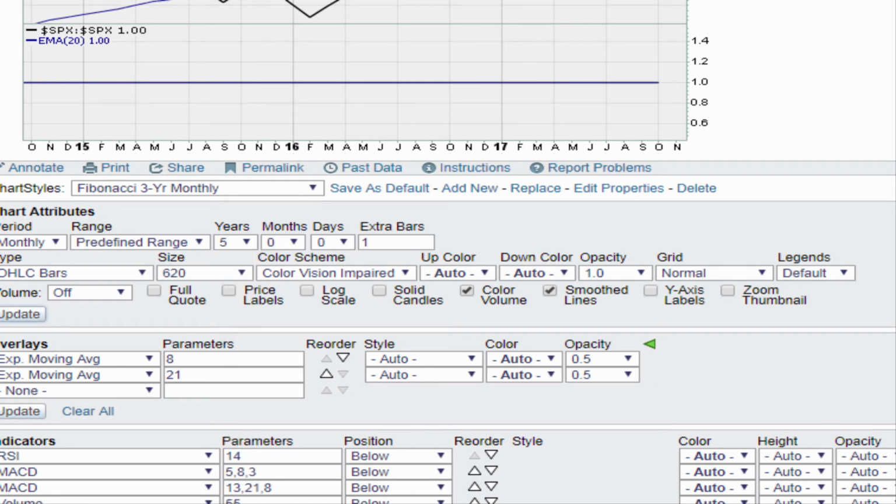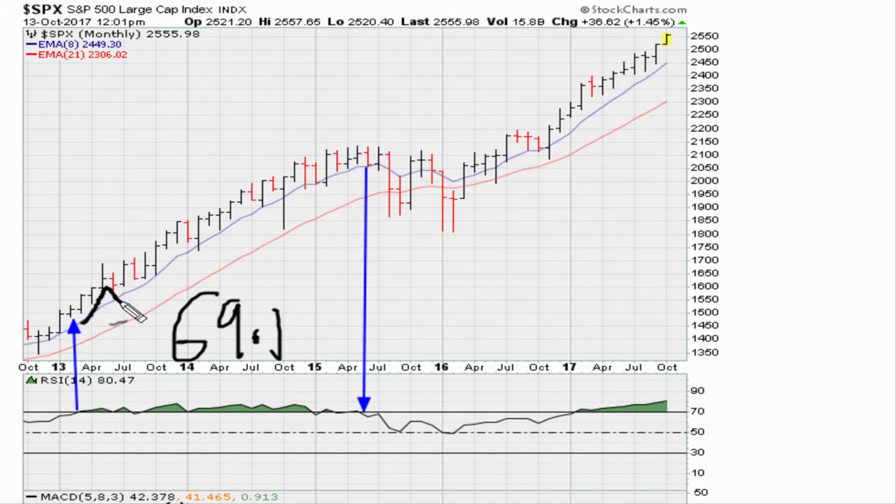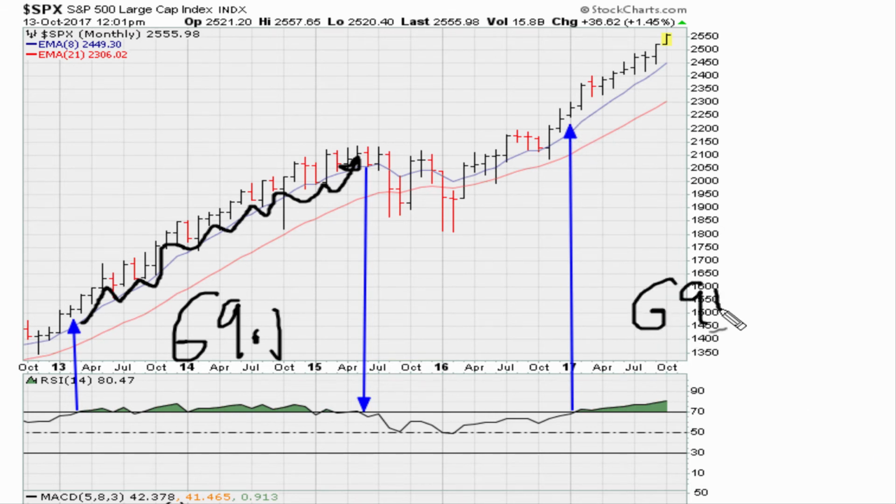And we take a look at this. Let's take a look at a 5-year monthly, and we've been talking about this for a long time. Here is a great example between 2013 and 2015. The S&P 500 stayed above 69.1, and throughout this period we got shallow pullbacks, but the market ultimately was very strong. In hindsight, we can see we had to be best positioned by being long, and since we began 2017, same story. Market jumped above 69.1.